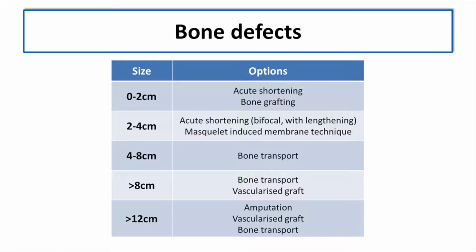I use this treatment algorithm to reconstruct the bone defects in limb salvage. Defects of between 0 and 2 centimeters, you can really do whatever you want. You can either maintain the gap and do simple bone grafting later, or do an acute shortening. Slightly larger defects do well with acute shortening and simultaneous distant lengthening, or the Masquelet technique or variations thereof. Larger defects, sort of 4 to 8 centimeters, are ideal for maintaining length and doing bone transport.